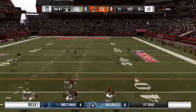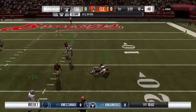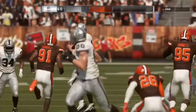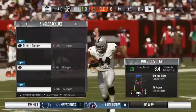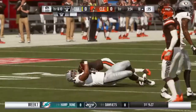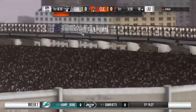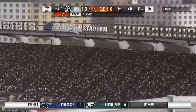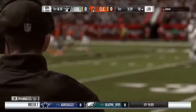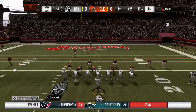Here's Carr. Wide open receiver complete. And they'll wind up getting this one all the way down inside the 20. First connection there of the afternoon for those two, and it's good for a first down. The Raiders into the red zone for the first time. They have a 1st and 10 at the 18.